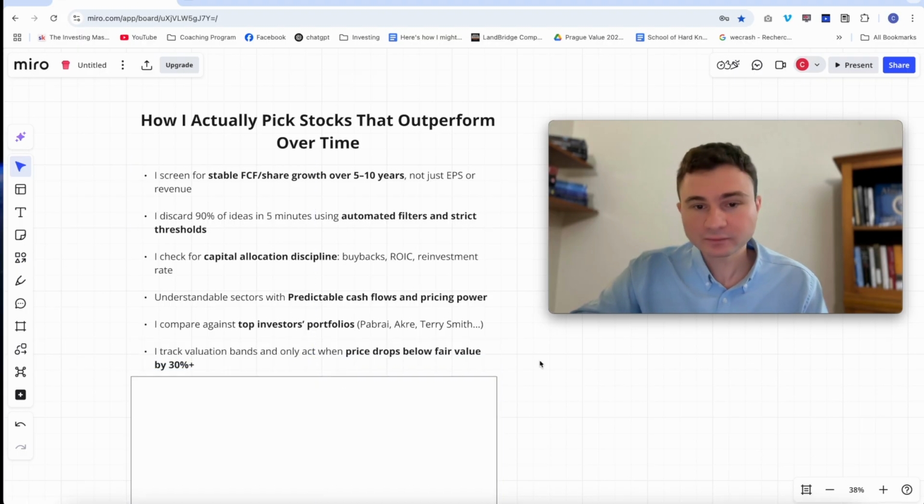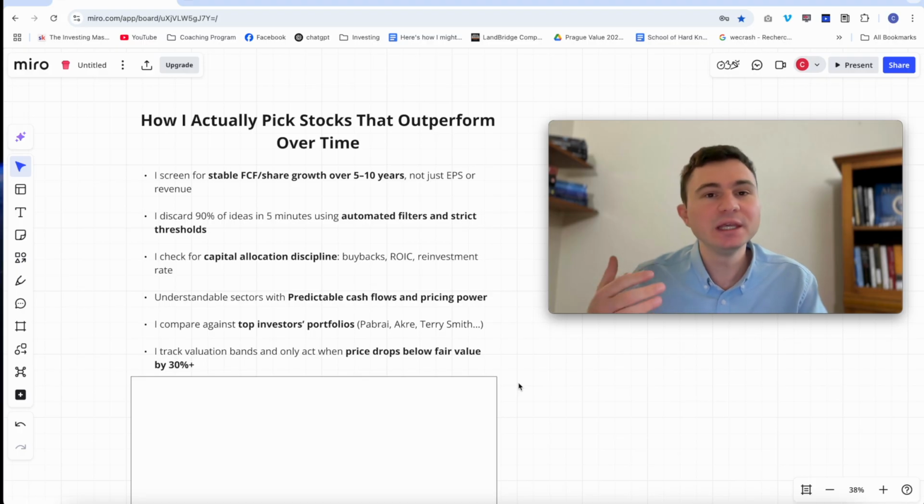Let me continue. Now let's talk about valuation. How do I buy companies to outperform the market? Now that you have created a watch list of great companies, great capital allocation, wonderful, valuation is really important. I track valuation bands, like the multiples, PE ratio, what has been the PE ratio over time, and only act when price drops below fair value by 30%. I want to buy not at a fair price, but I want to buy with a margin of safety.